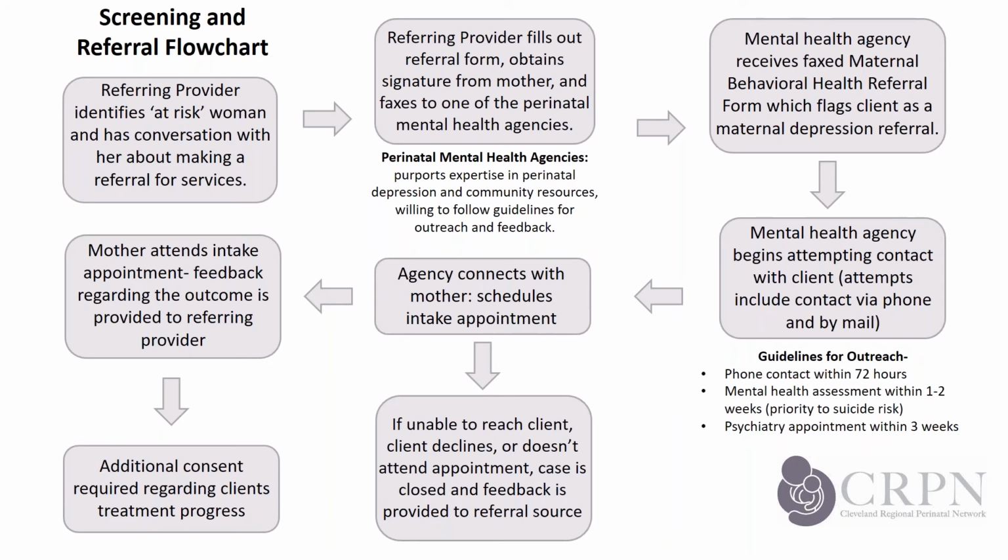So to summarize how the whole screening and referral works, this is just an outline, and this is the process that providers get trained on. On the top left, you see the referring provider screens the mom at risk, and then that will trigger the conversation with the mom about the services. The provider refers to one of our 5 mental health agencies. All our agencies adhere to guidelines.